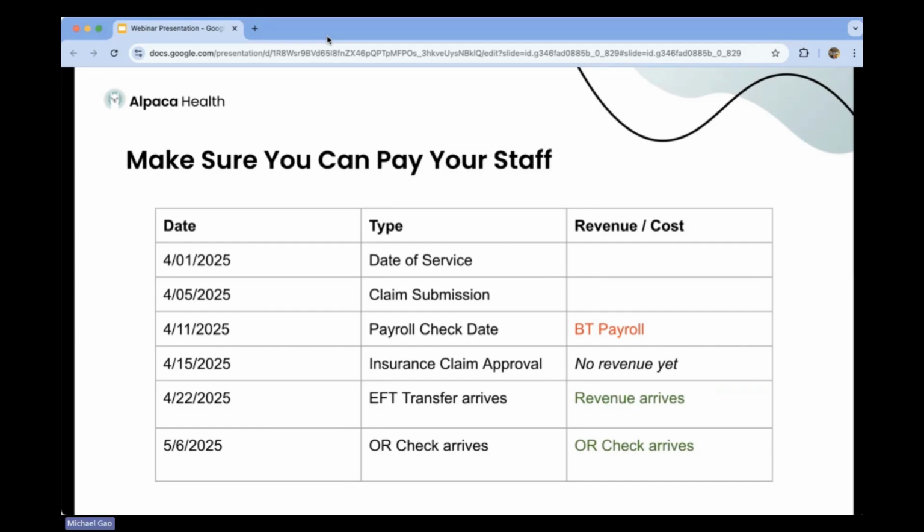But that doesn't mean the money is in your bank. The insurance company just said yes to the claim. It takes them at least another week to have the money go to your bank. Or if you haven't set up an EFT transfer and you're still doing paper checks, it might take another 2 to 3 weeks for the check to arrive at your location. And then obviously you have to go cash it, and that takes time too.